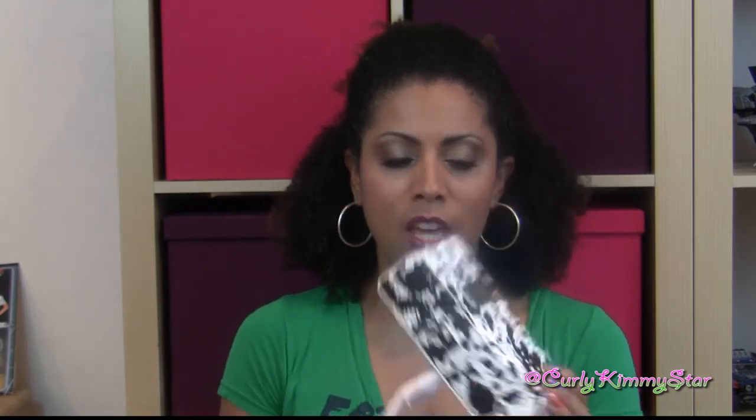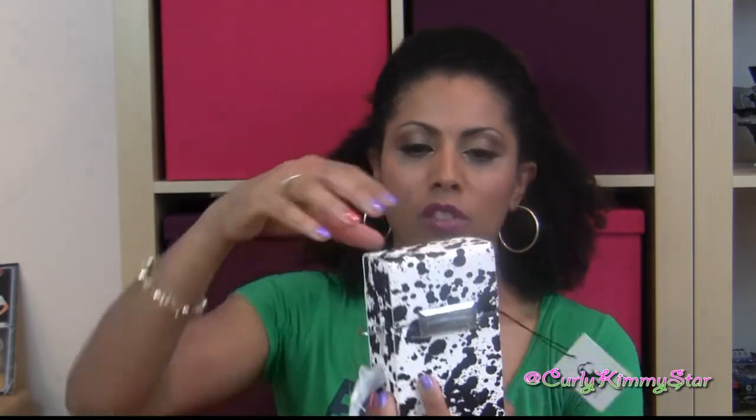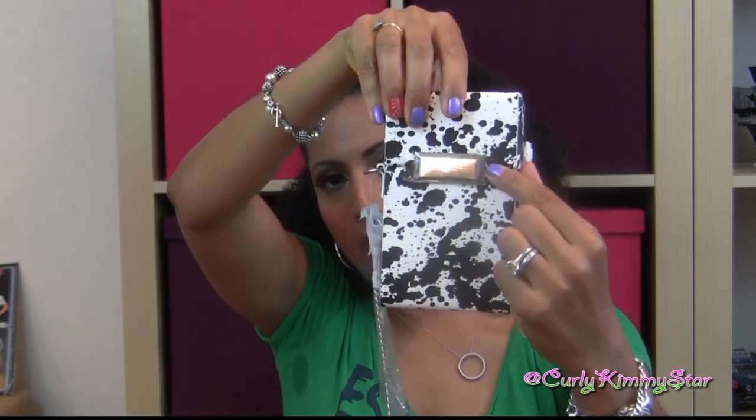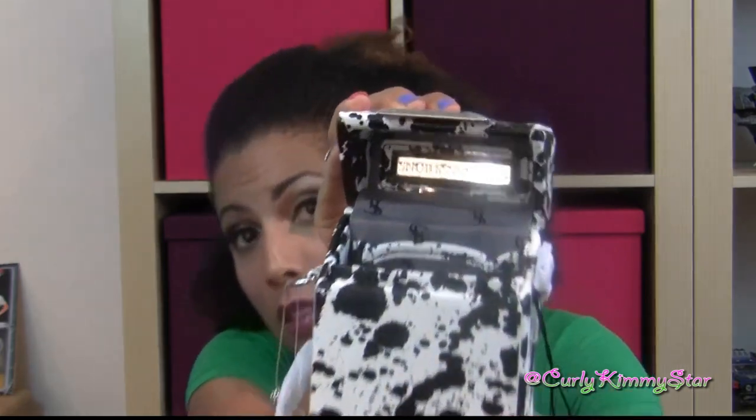This bag is so stinking cute, oh my God. Okay, so this is called the Jewel Box Clutch. It comes with a crossbody chain, and you can wear it if you're going out. This is not gonna be your everyday bag, no way. It's way too little for that, but it's fabulous for going out. It has a beautiful custom hardware right here, and then it's got their little logo on the inside.